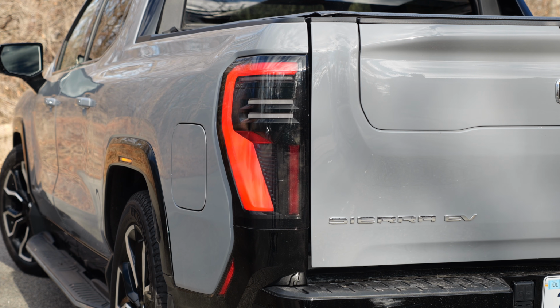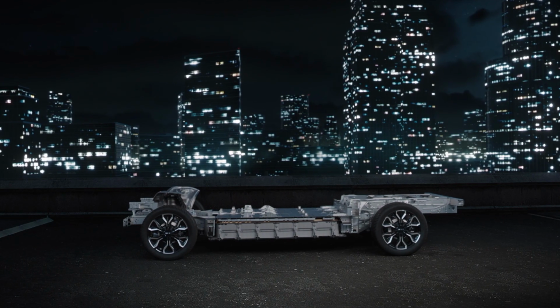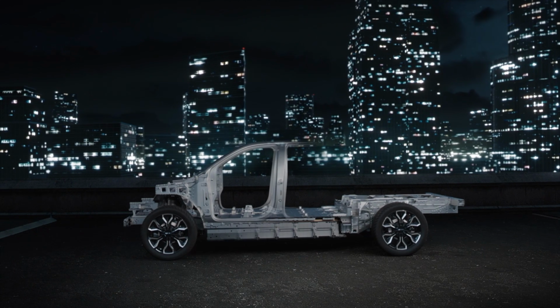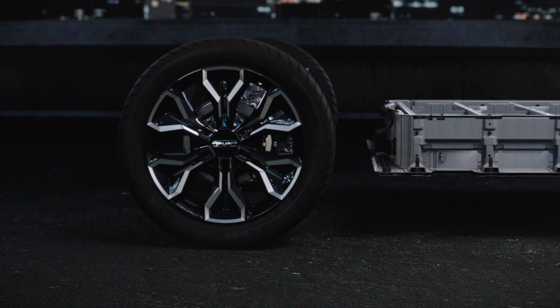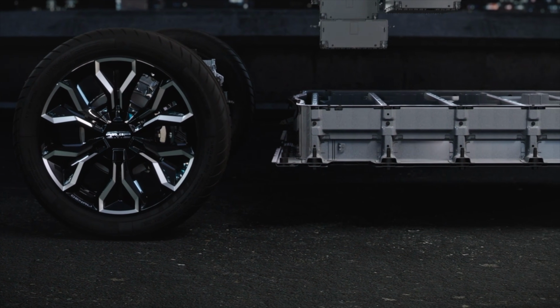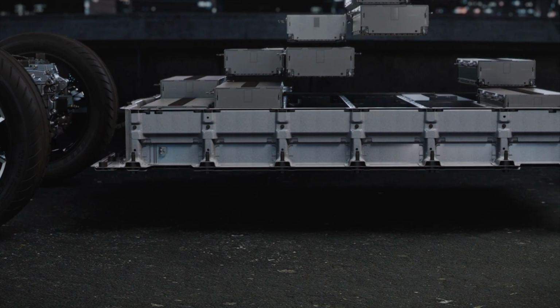First of all, it has nothing in common with the gas or diesel-powered ones, besides the name. The fully electric variant sits on a dedicated EV platform, which is a mix of a unibody and body-on-battery construction. It obviously uses the Ultium EV architecture, which is a modular drivetrain consisting of electric motors and battery packs that can be applied to many different vehicles, from compact SUVs to big trucks.